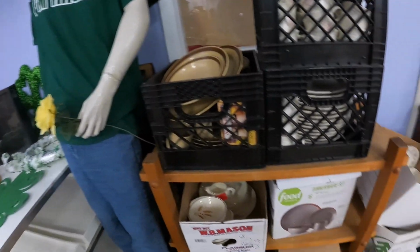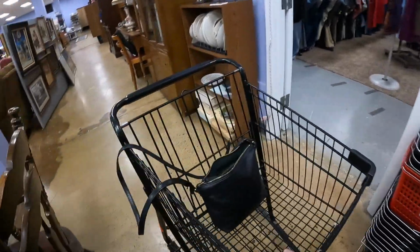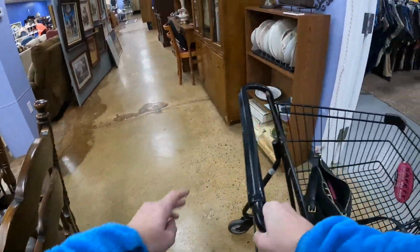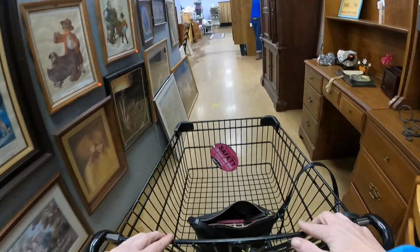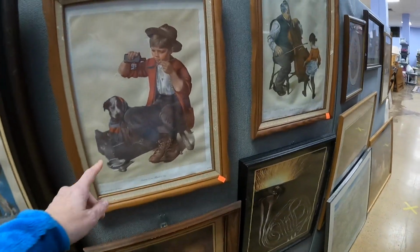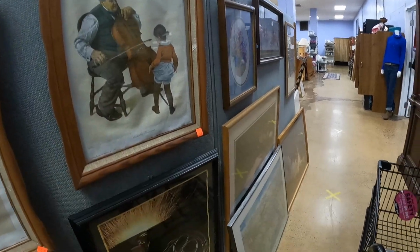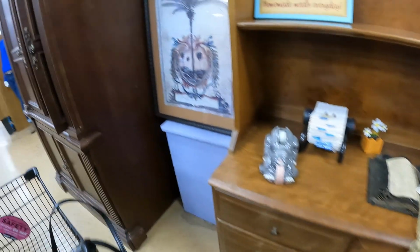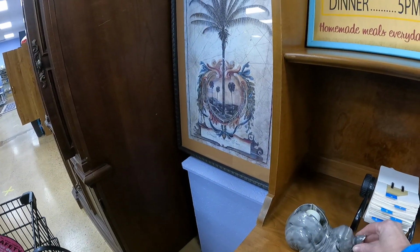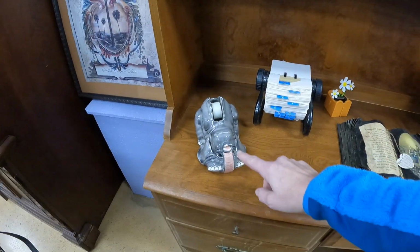Some dinnerware sets. Oh, okay, so these are the full sets that they're advertising on the table. Let's see if we can find anything to put in this cart. Oh, this stuff is very warped. Actually, I think that's fabric in there. Cute tape dispenser, but it's all chipped up.